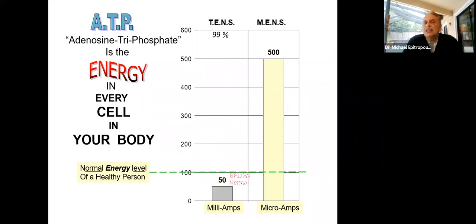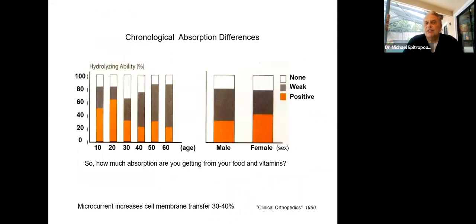ATP is the energy in every cell in your body. Here you see a comparison in microcurrent on the right, and you see the above normal. In other words, when you use microcurrent, it goes way above that 50 level of the TENS on the left, milliamp. Microcurrent goes up to 500, a normal energy level of a healthy person.